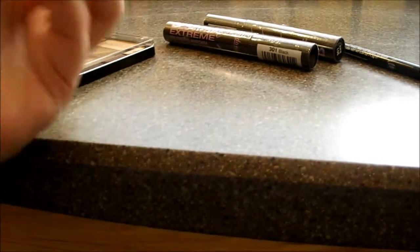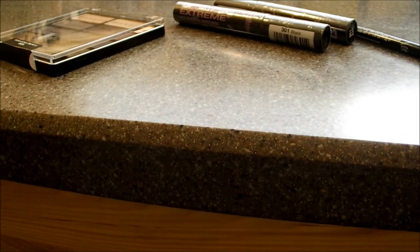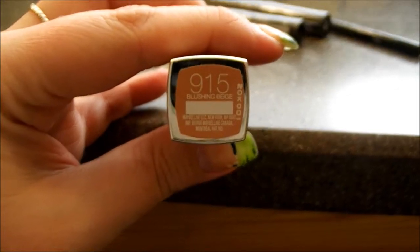And then also I got one of these... What are you? The Maybelline Color Sensation in the Buff, from the Buff collection. And I got the number 915 Blushing Beige.